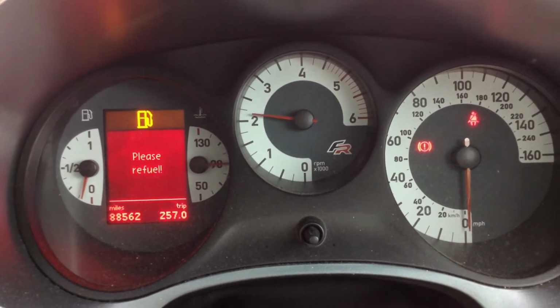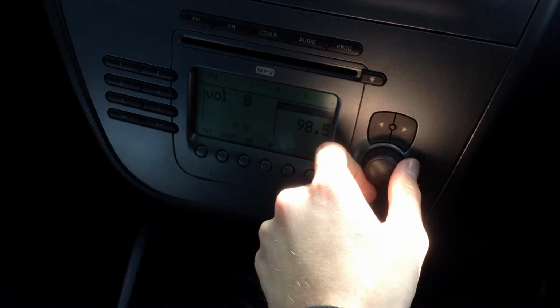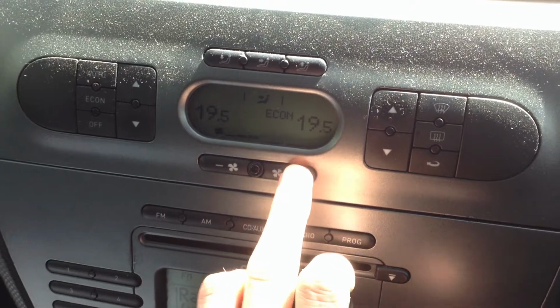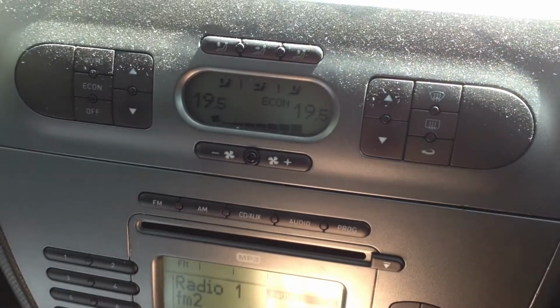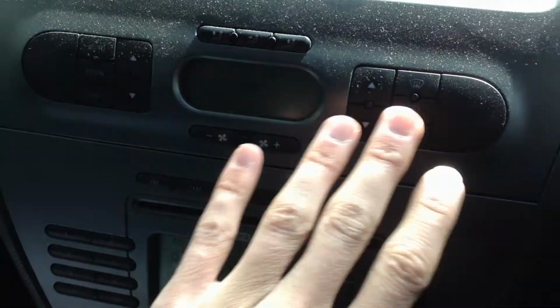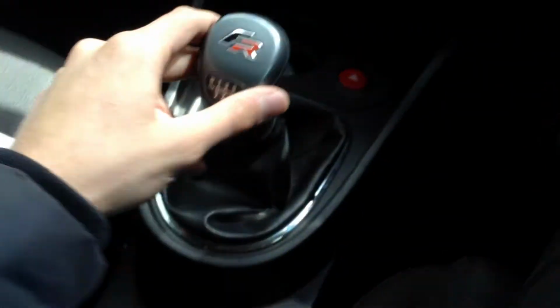88,562 miles on the clock, no symbols appearing on the dash. Multifunction steering wheel, like I said, not in bad condition. CD radio works perfectly fine, no issues there. Nothing really, sorry about that, nothing really seems to be happening with the blowers though. I turn it up, put it on all settings, nothing works at all. The whole system there will need looking at. It's not working. Manual box.